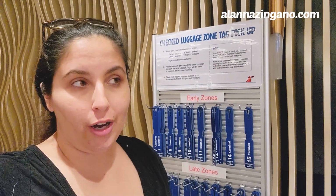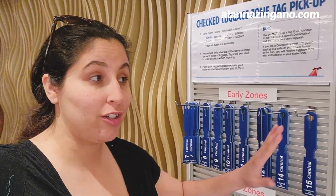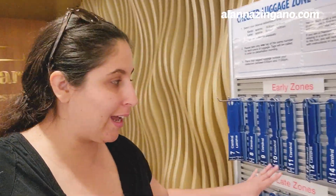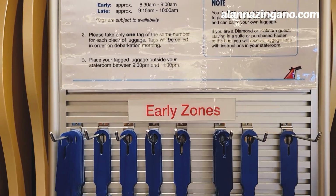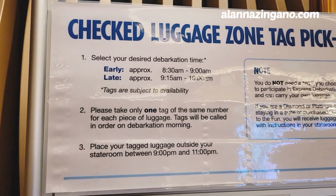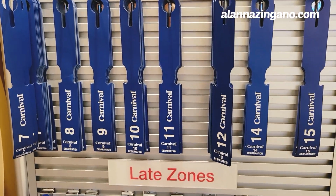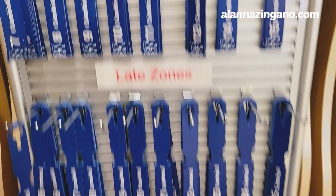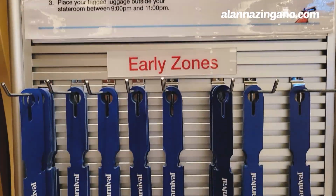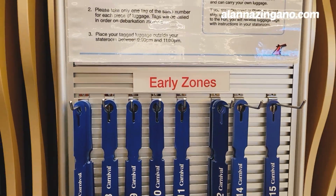A little extra coffee, so we headed down to Grand Central. Here, right across Grand Central in this area, we have some new changes, luggage gate tag area. So here we have different early boarding times and late boarding zones. So depending on when you want to get off the ship with your checked luggage, you can grab one of these tags, and the different numbers are the early or late zones. So we'll go ahead and grab some, and it's important to try and get here early, I guess, so you don't miss an early zone if you need to get off the ship and catch a flight.